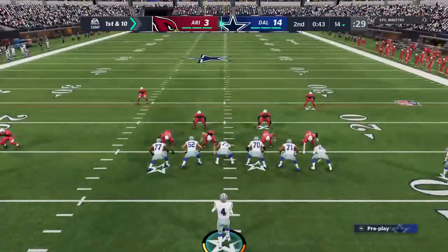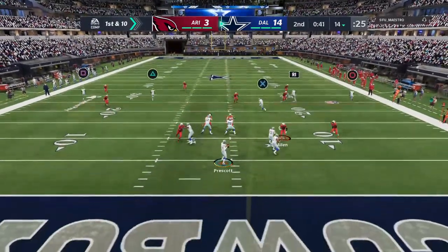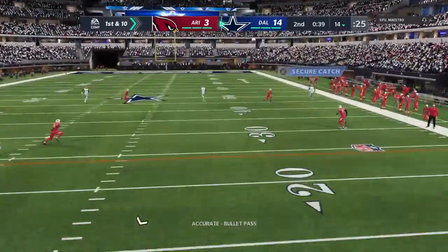About set for this next drive by the Cowboys offense. You've got under a minute to go here until halftime. You got the good-sized lead. No need to do anything crazy. No, there really is no need to do anything crazy.